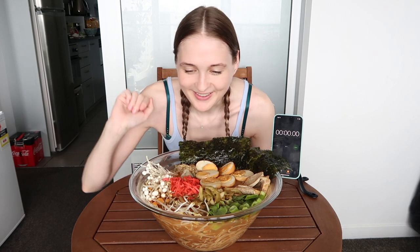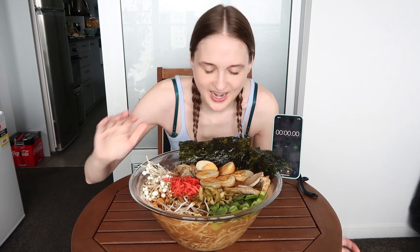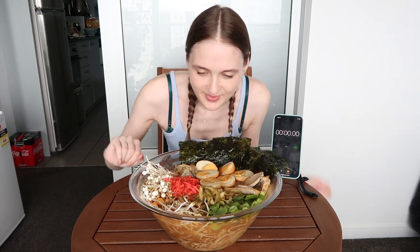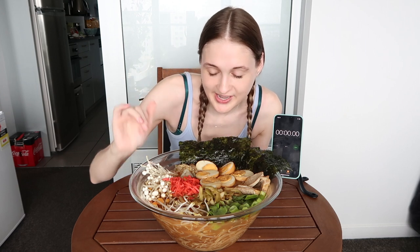I've got some green onions up in the front there. I've got some bean sprouts, which I love in ramen. It's a really nice texture. It's good to have a little bit of crunch, because everything's so noodly. I've got some mushrooms right here. I've got some pickled ginger.